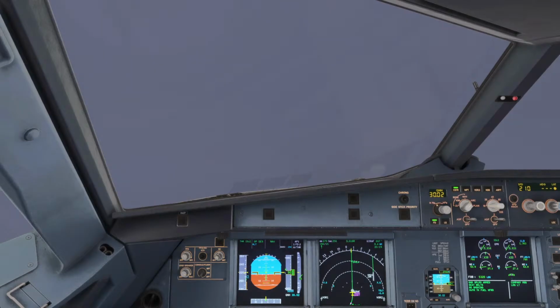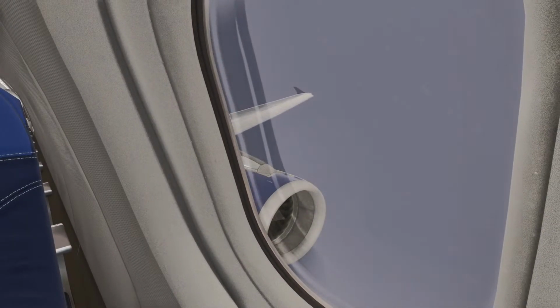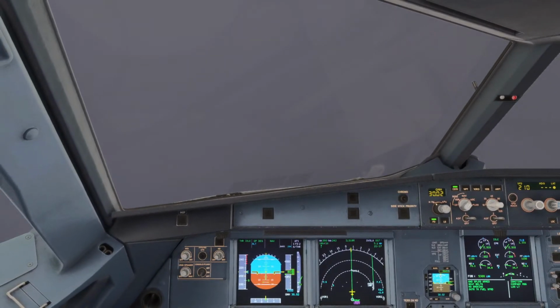Flaps 1. Speed check. Flaps 1. Orlando traffic, on board 3340, short final 17 left, Orlando.